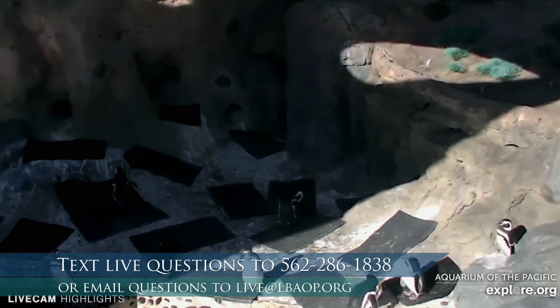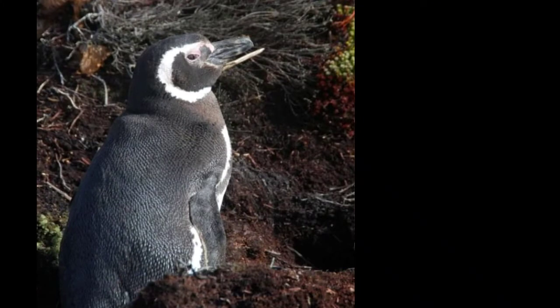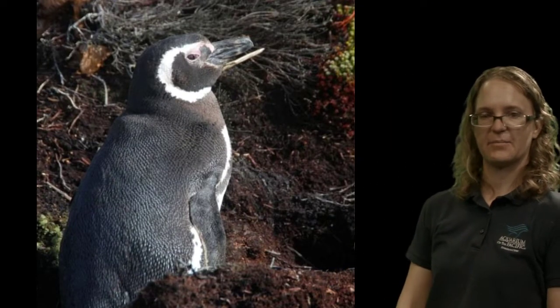So do they have skin like us? What about like a fish? Nah. So they actually have feathers on their body as well. Here's a great picture.